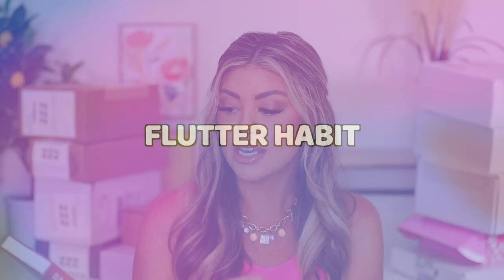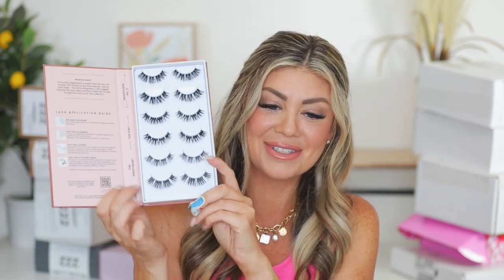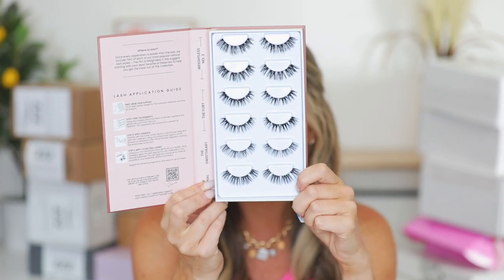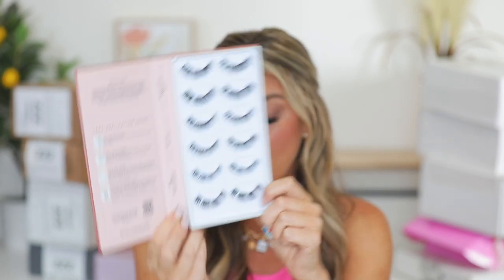The next package is from a brand called Flutterhabit. They are Luxe Faux Mink eyelashes. This is the Dramatic collection. So I have lash extensions. I've had mine for now 5 years, I would say. So I'm not gonna most likely use these, so I'll save these and give these away to someone else. But these are absolutely beautiful. Oh my goodness, these are gorgeous.